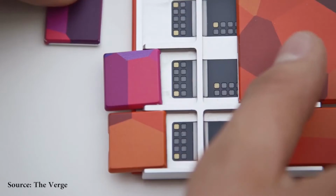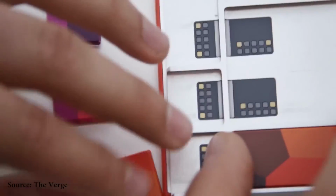And if replacing parts of the phone would actually mean the future, then I'm all for it, and I can't wait to see what happens. This is going to be a matter of time to see if this product would actually be a success or a failure. Hopefully this will be a success, and I can't wait to see it and hopefully in the future check it out in person.